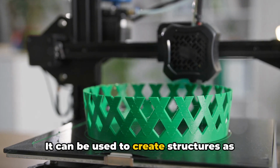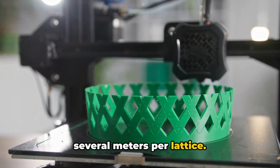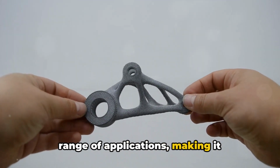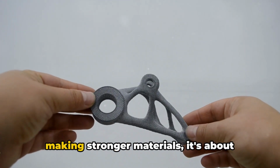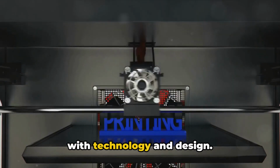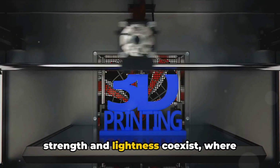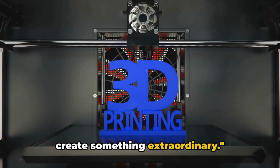It can be used to create structures as small as a few millimeters or as large as several meters per lattice. This means we can apply it across a wide range of applications, making it incredibly versatile. This breakthrough is not just about making stronger materials, it's about pushing the boundaries of what is possible with technology and design. It's about creating a future where strength and lightness coexist, where nature and technology work together to create something extraordinary.